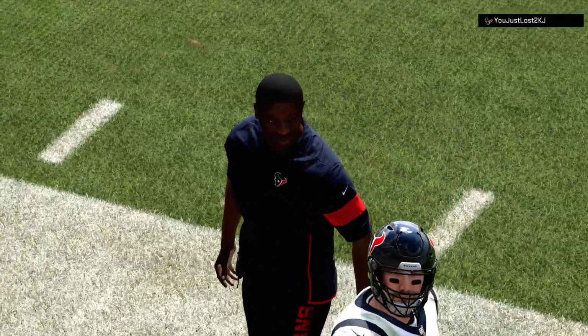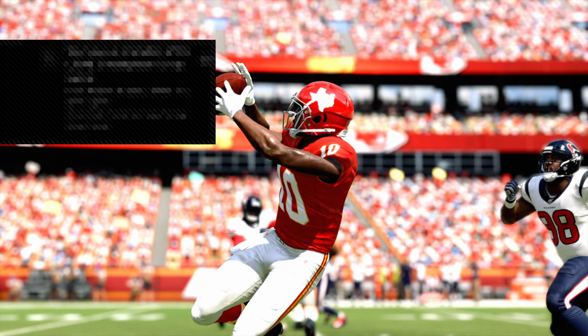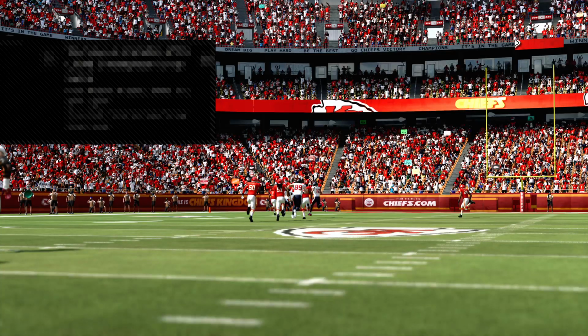So this one in the win column for Kansas City. And this one won't be remembered for many offensive fireworks, but they did enough to get the job done. And that's why it's a team game, because sometimes you have to lean on one part of your team. And they leaned on their defense.